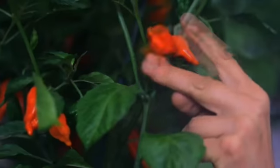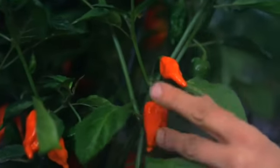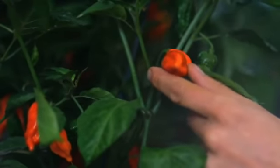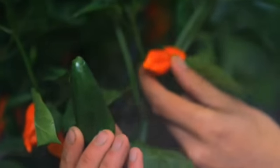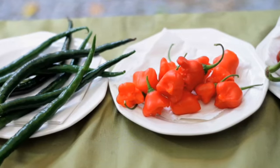It's called naga jolokia. Now the naga originates from North India. This would regularly top 1 million Scovilles, which is the unit used for measuring the heat. As an example, for comparison, this is a jalapeno. Now these are about 3,000 to 5,000 Scovilles. This, 1 million. Okay, what I'll do is I'll have a go with this Scotch bonnet.